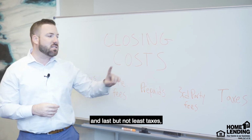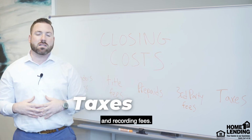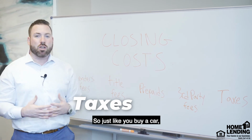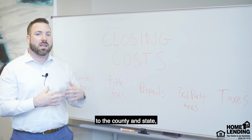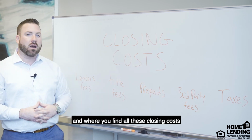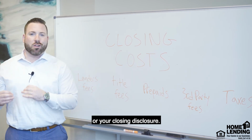And last but not least, taxes. And no, I'm not talking about property taxes, I'm talking about intangible taxes and recording fees. So just like you buy a car or anything else, you will pay taxes when you purchase your home to the county and state, and those fees will appear. And where you find all these closing costs is going to be on a loan estimate or your closing disclosure.